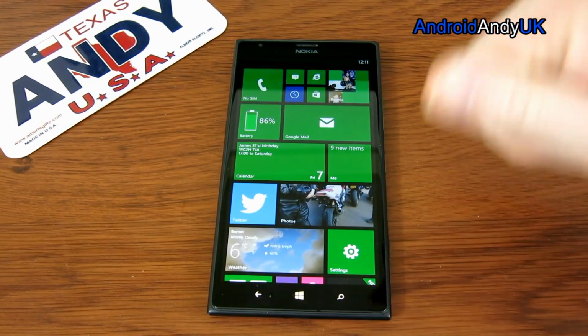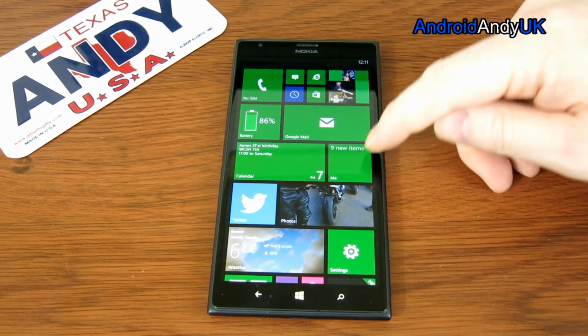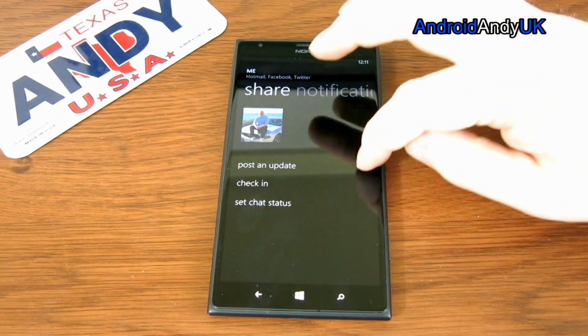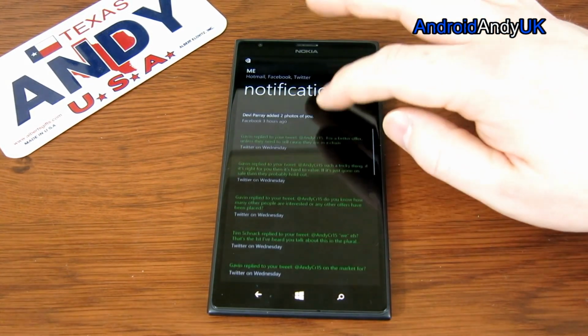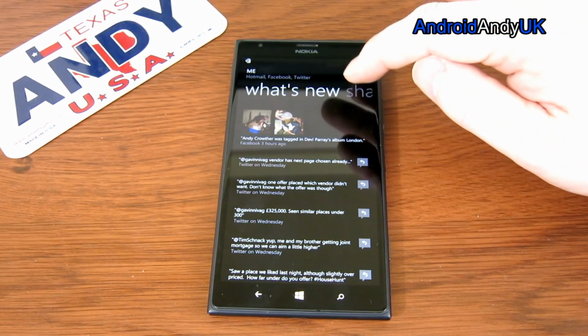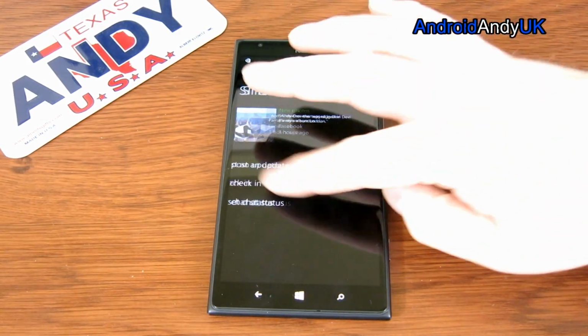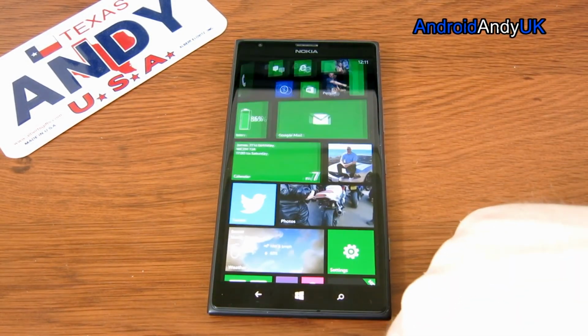This is not so much the operating system, this is probably the phone rather than the operating system. Anyway, I quite like that there's kind of a hub for everything that's going on, so I can see all my notifications there. I'm not quite sure how I set them to being read or unread. But that was quite nice.